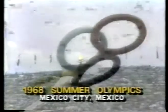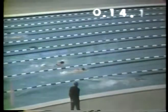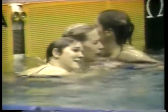In Mexico City in 1968, the greatest American team performance was that of swimmers, who won an astonishing 52 medals, including 21 golds. The U.S. was led by Debbie Meyer, becoming the first swimmer to win 3 individual events in one Olympics, 200-meter free, 400-meter freestyle, and the 800-meter freestyle. But also adding to the American wins was Kay Hall, with 2 golds and a bronze, wearing this red, white, and blue, what else, striped suit.